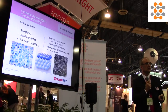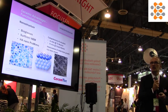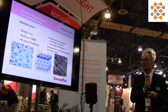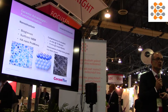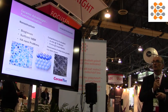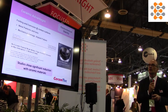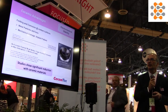Osseointegration not only takes place on the macro and on the microstructure, it also takes place on the nano level. And here we are in cooperation with several companies which have different technologies. We are evaluating bioglasses, for instance. We are evaluating monolayers, phosphate layers, and we are looking at HA nanolayers. And with those layers, we have shown in several studies that there is a clear improvement of initial bone growth on our implants.